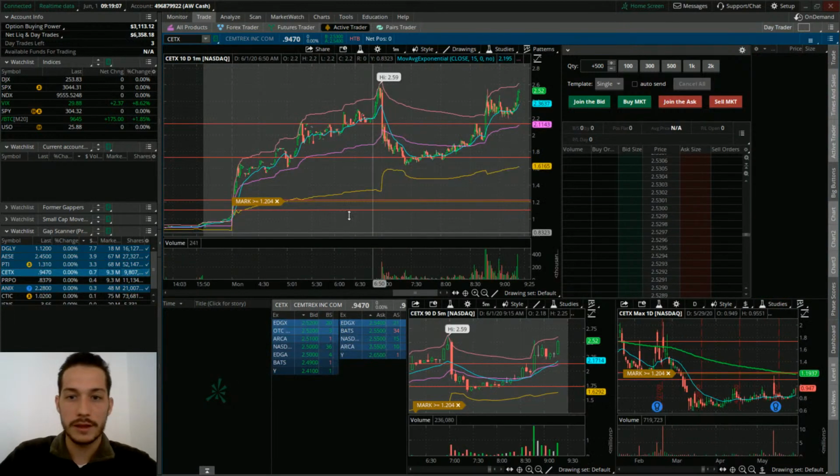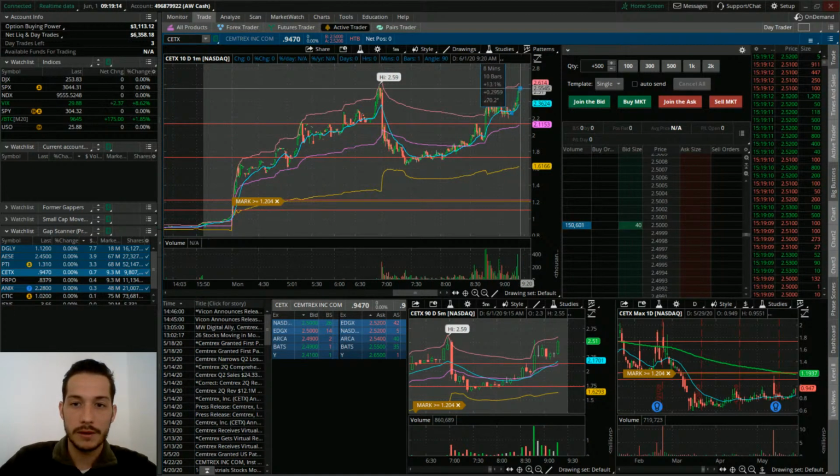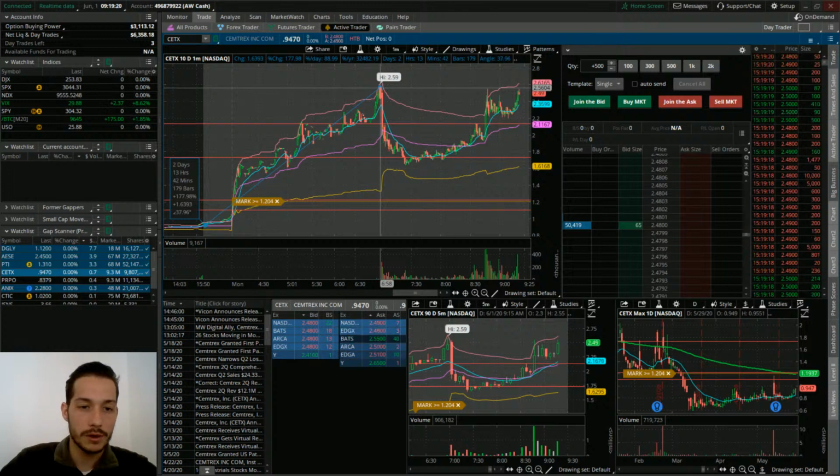CETX, which I think is one of our elite gappers, and boom, this is the breakout I was talking about. So really nice setup here. 13% move could have been good. So trading pre-market today could have actually worked, but you just had to wait for the right setups.